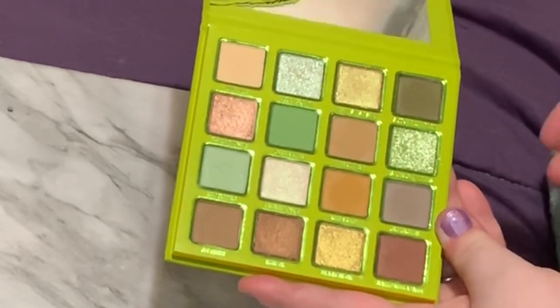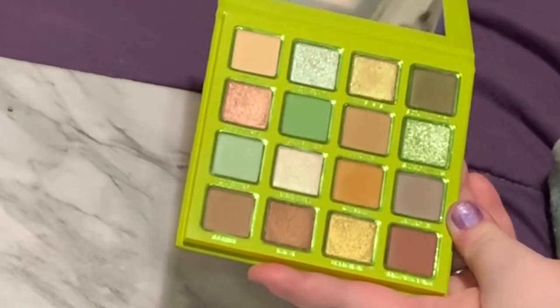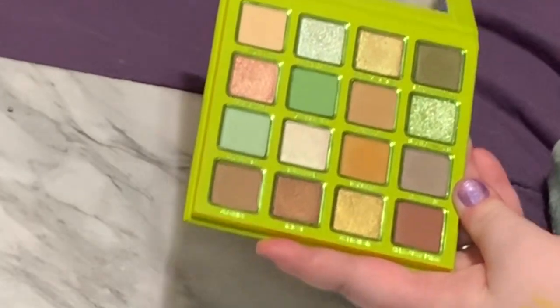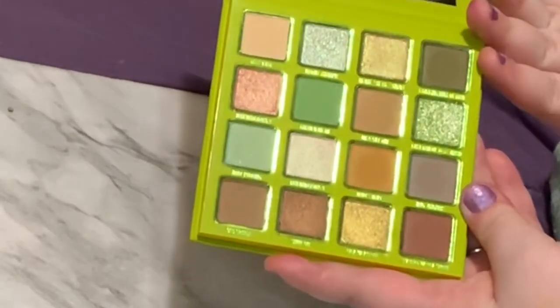The only other palette I own from her now is the Story palette. I love that palette. This one is okay. The shimmers are not it, in my opinion. They are horrible. I don't like them. They're chunky. They're not very pigmented. But the mattes in here, splendid.